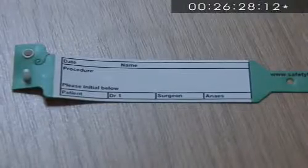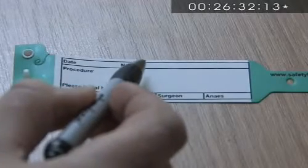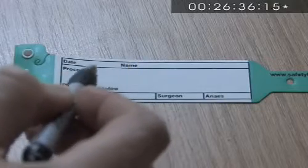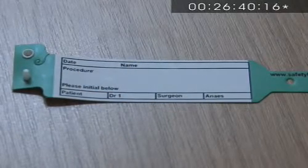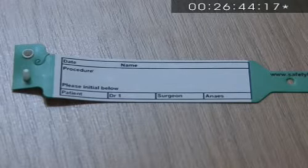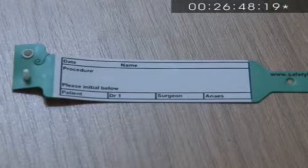So I've got here a safety band, and I thought we'd talk through it and look at the different boxes and what they're for. These boxes are self-explanatory, but we'll just run through them. We need a date and name for the patient, so that when it's filed in the notes afterwards, it forms a document. In the procedure box, it's important to write in the procedure in full, including a side. Don't use right or left as an initial, use the full word, so right nephrectomy or whatever.